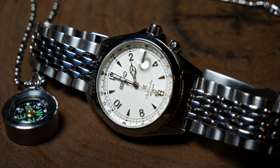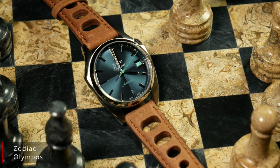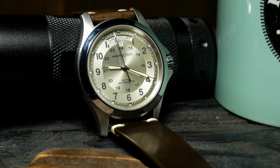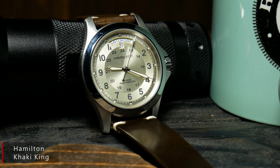Unless I'm traveling for a formal occasion, it seems kind of silly to bring a dress watch I'm going to wear maybe once or twice during a trip. Something I might wear only at dinner. Now, for the longest time, my go-to watch here would be my Champagne Hamilton Khaki King. Yes, 50 meters of water resistance does suck, and it really should be higher.